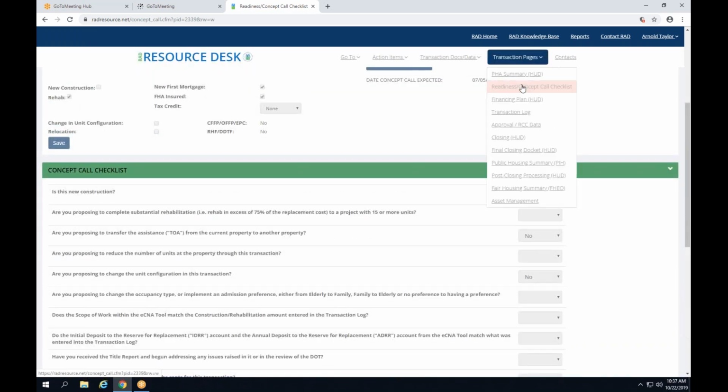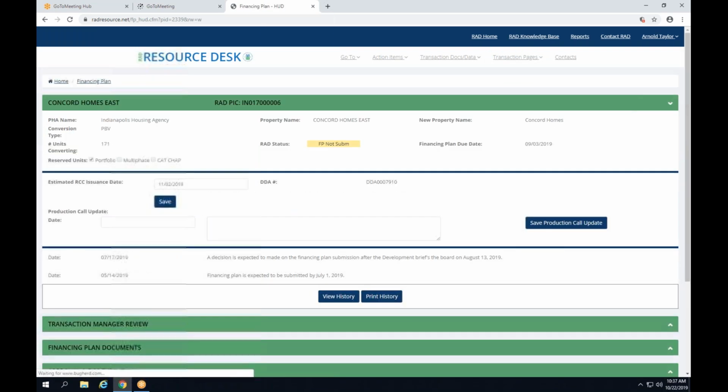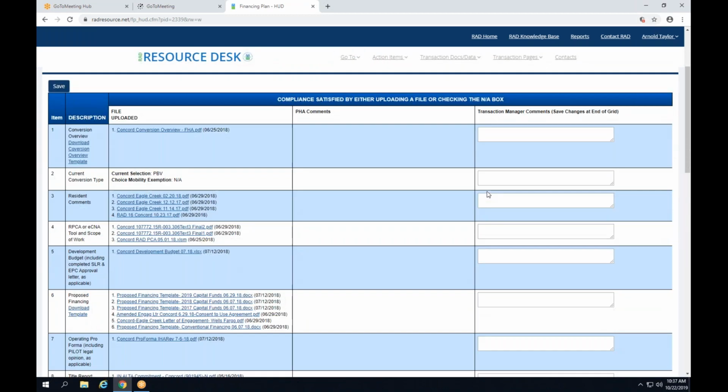You can still see the financing plan documents that they've uploaded. So none of your views have really changed. It's just how you get to this point. So again, if Arnold's working with Indianapolis, he wants to go see this transaction, he can get there. He just has to go through it a different way. So that's a change that I want everybody to be made aware of.